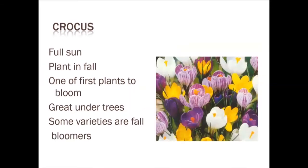Plant your crocus in full sun in well-drained soil. Spring blooming crocus must be planted in the fall. Fall blooming varieties are planted in the spring. These are one of the earliest flowers to bloom, and they do well under trees and even in the lawn.